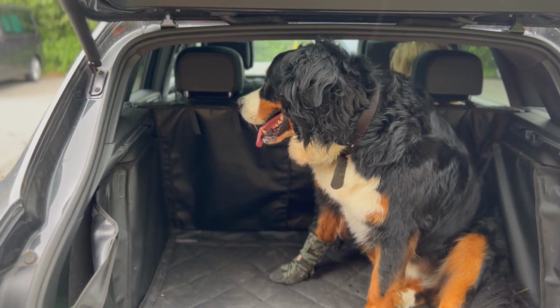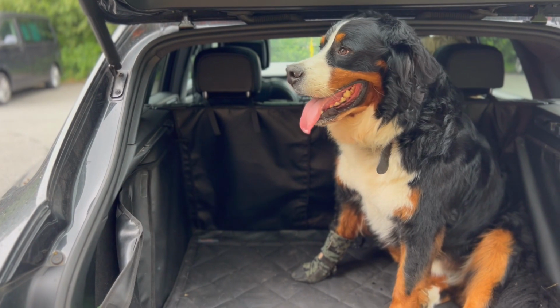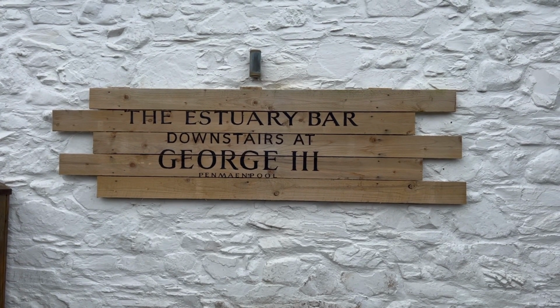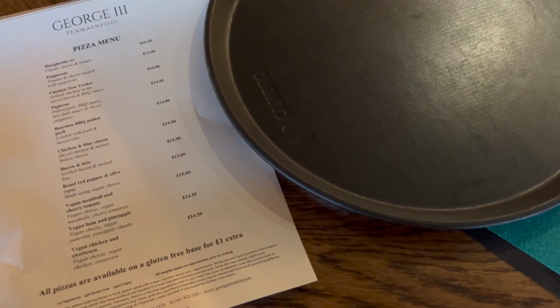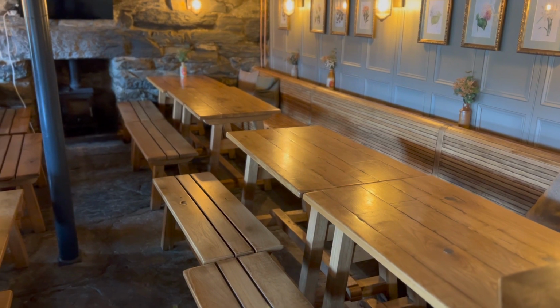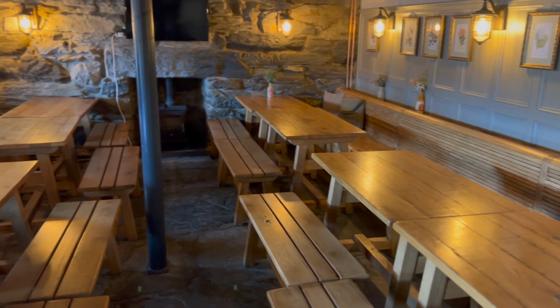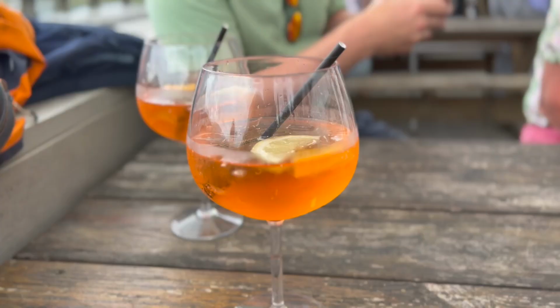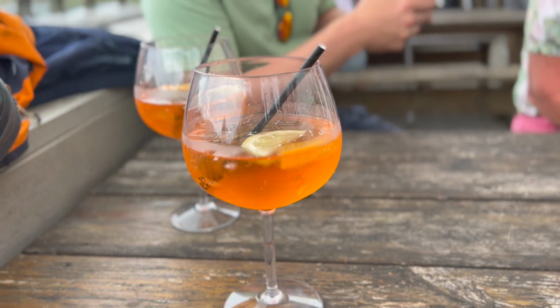Given it was almost lunchtime, I put in dog-friendly pubs nearby, and it came up with George III. It was about a 15-minute drive down the road. Unfortunately, it was also fully booked. At least the restaurant was. So when we got there, we found a space in the pub side where they served drinks and pizzas, sat outside with some fresh air, drank an Aperol Spritz, and enjoyed the view.